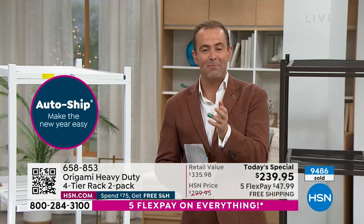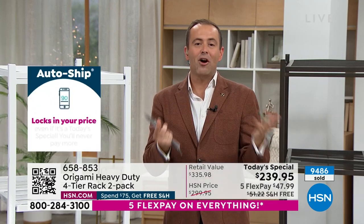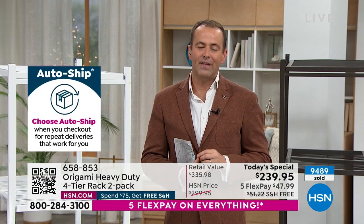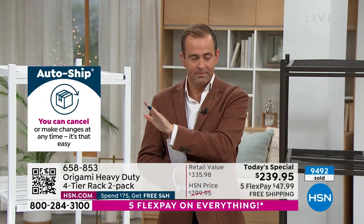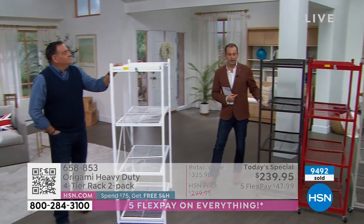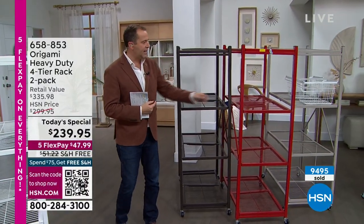Today, we're doing the two-pack because what we found was that when people bought one, they ended up coming back for a second one. Yeah. So with the economies of scale, better value if you buy two right at the beginning. And that's why 9,500 people have done just that. If you want white, there's 200 left. If you want bronze, there's 300 left. If you want red, there's 36 left.